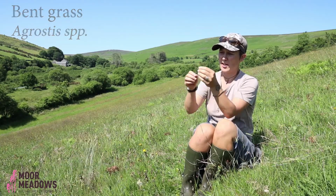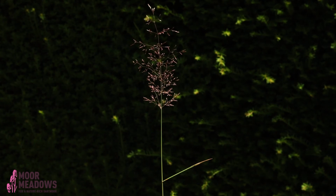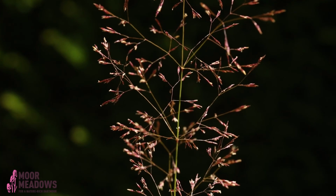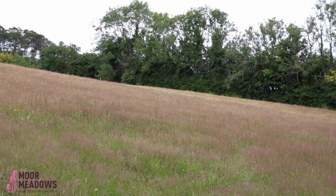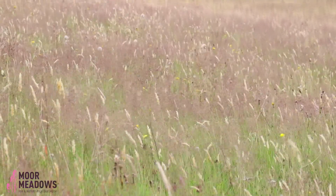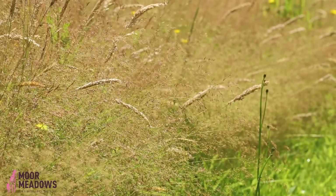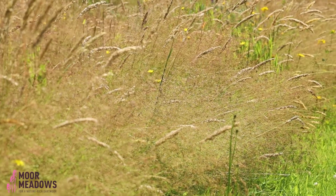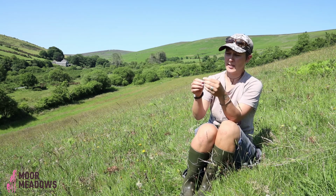And bent grasses are really lovely when they come out. The spikelets, those individual clusters of flowers, are very, very tiny, and so when the flowers open out, they give the field a very cloudy, dusty look. And when the flowers brush against your legs, it feels very, very soft and silky. So you'll know that one when you come across it. And the two species of bent that you're more likely to come across are common bent and creeping bent. Creeping bent tends to be found in wetter places, though it's not restricted to wetter places, and common bent tends to be found in drier places.